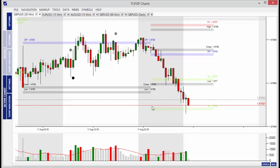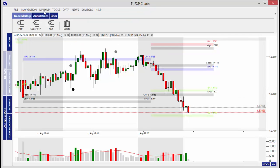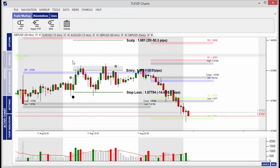Starting off with the 30-minute chart, we can see that yesterday we had a very narrow trading range which resulted in the only signal that we had ending with a small loss. So let me just mark this up so you can see what we've got here. The market filled at 1679, and then reversed over the next couple of hours to take out the market with a small 14 pip loss.